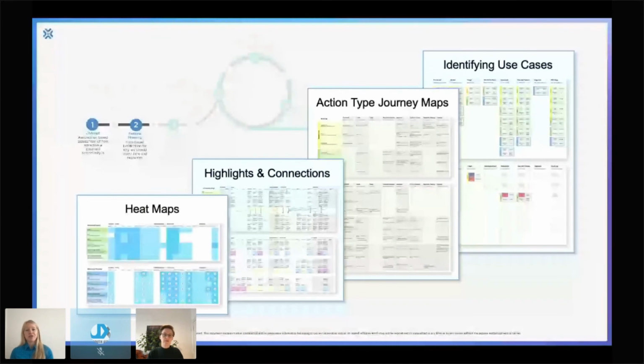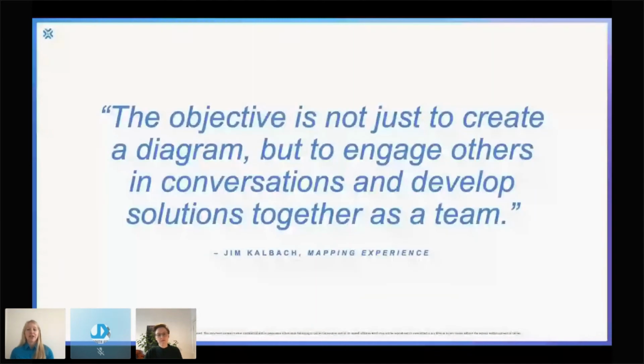We would love to hear if you try out any of these methods or try something new. Please feel free to reach out with any ideas or questions you have. We'll close with a great quote from the book, Mapping Experiences. The objective is not just to create a diagram, but to engage others in conversations and develop solutions together as a team. We hope you have fun with this. Thank you.